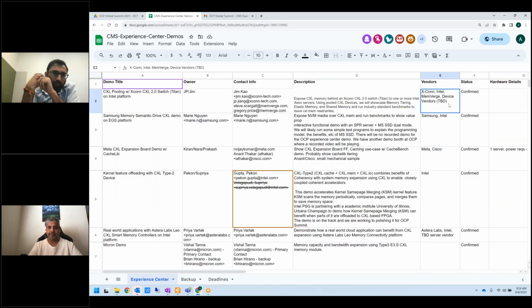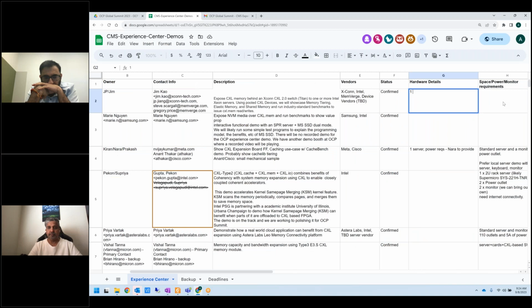Yeah. So from the hardware perspective, you are looking at one server and one switch. We're trying to do the memory pooling with multiple hosts. It can be 2 servers.